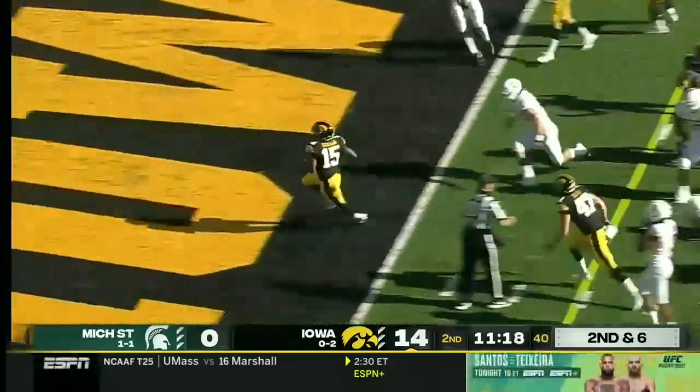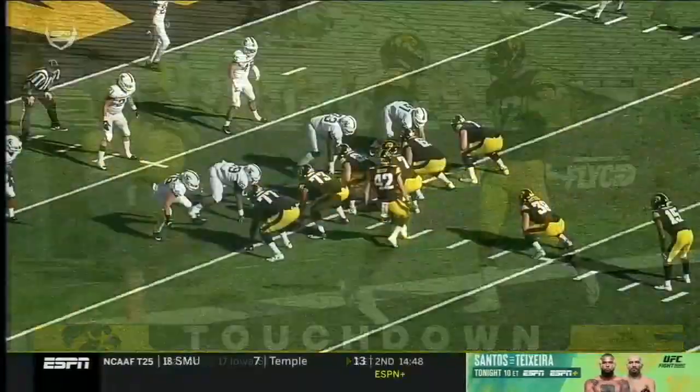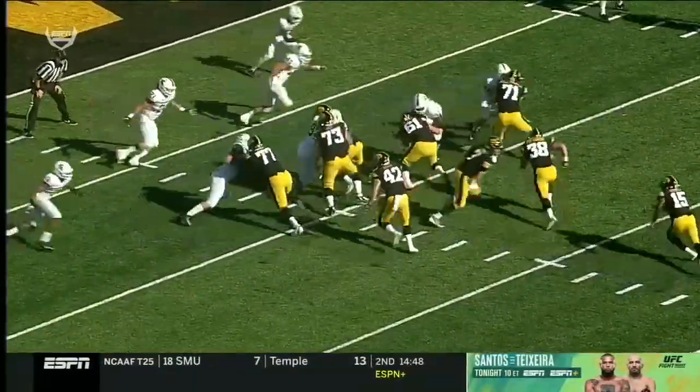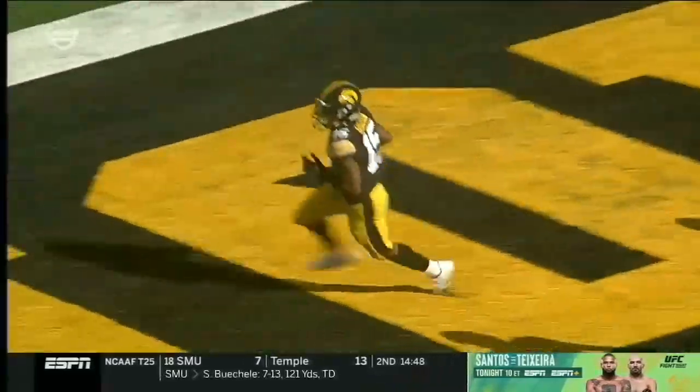That's right where they go. Off the middle into the end zone. Tyler Goodson for the touchdown. Watch Potabom, the fullback, and then check out the left tackle, Alaric Jackson. That is a pancake block.